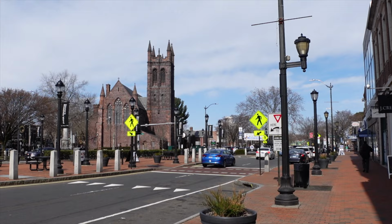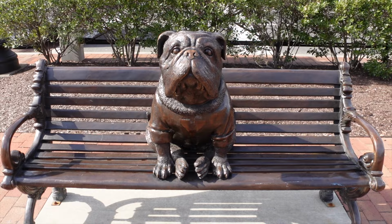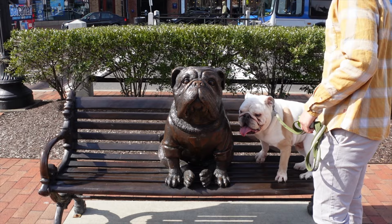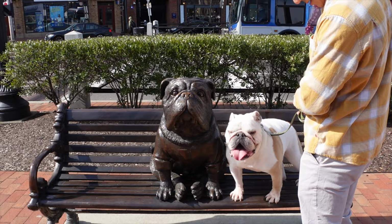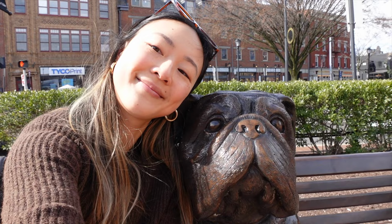Look at how cute it's sitting. Do you want to put Pika next to him? Oh, he got on. Hey, look. Aww. Tell him to sit. Hey, wait, I gotta get my phone out. They're very sweet.